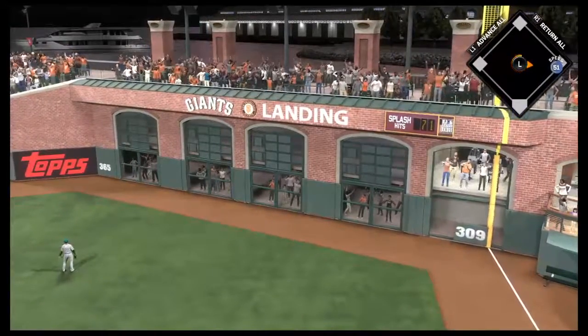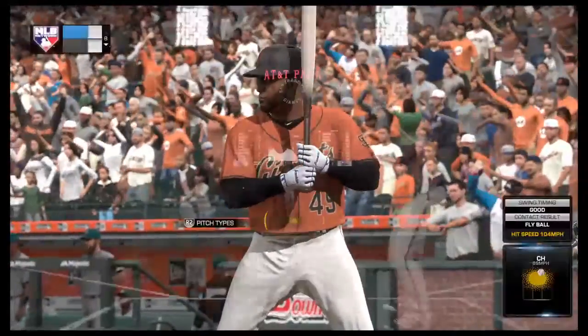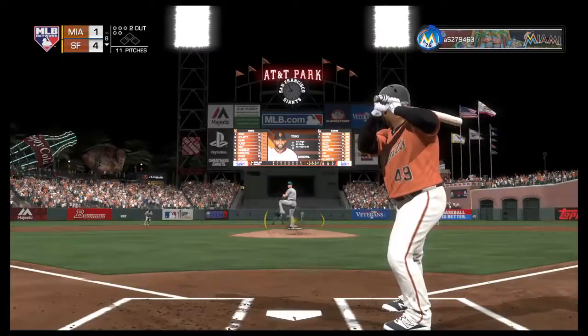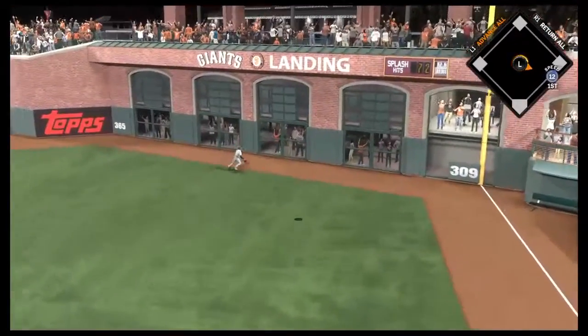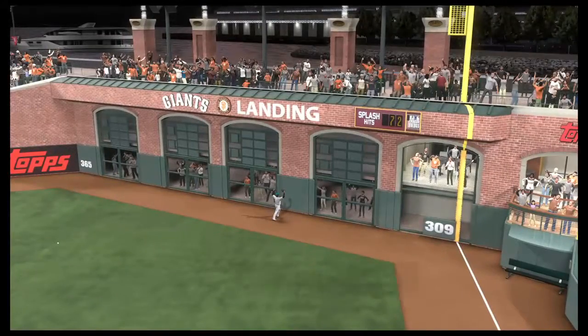And splash down. It's into McCovey Cove. Here's the Panda now, Pablo Sandoval. 2 hits in 3 at-bats for him in this one. Ready to deliver. Here's the first pitch. There's a swing and a drive hit well out to right field. Back goes Jay to the track, and it's out of here.